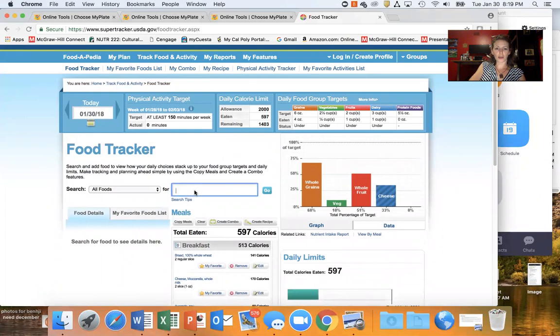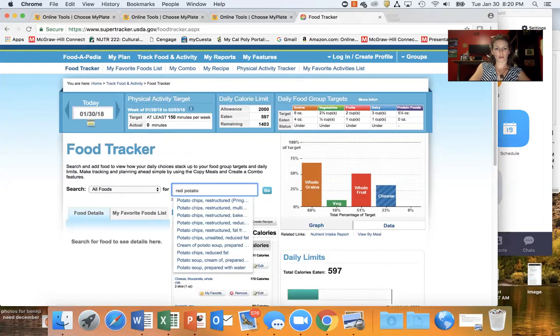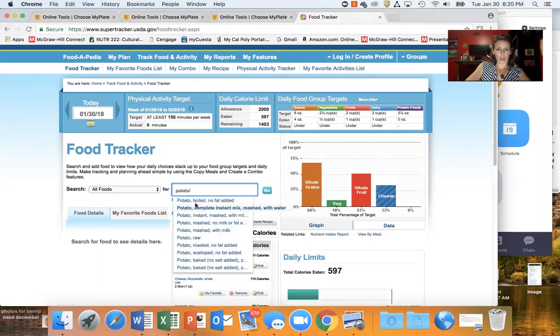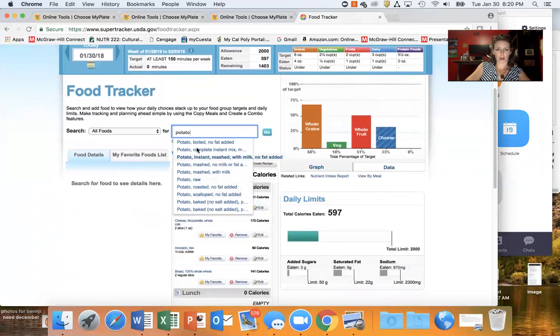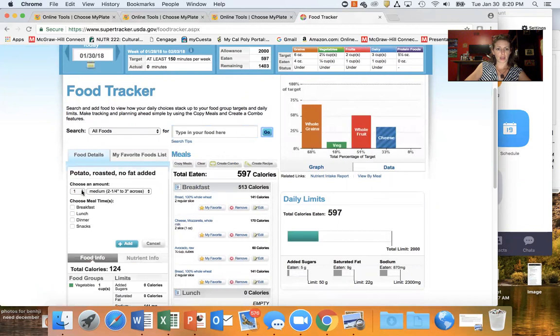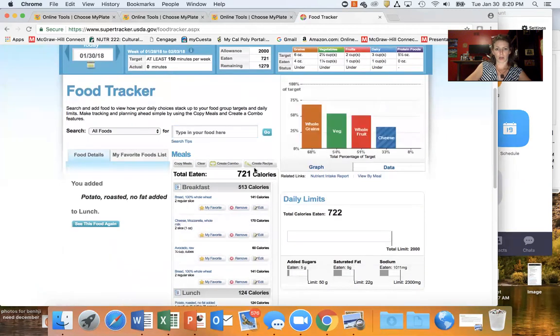So what you're going to do is type in all the foods that the woman you interviewed ate. For example, for lunch today, I had red potato. Of course, it doesn't find it. Potato boiled or roasted, no fat added. We'll go with that. And I had 2 small red potatoes, so we could call that one medium potato. That was lunch. And so I'm going to add it.